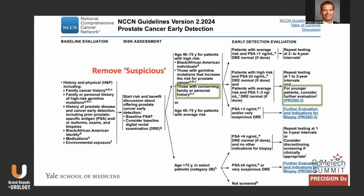Also added that for younger patients, consideration of further evaluation is appropriate even for those who may have a low PSA, depending on their age and other risk factors. We wanted to allow clinician concern to prompt further evaluation if they felt it was appropriate.